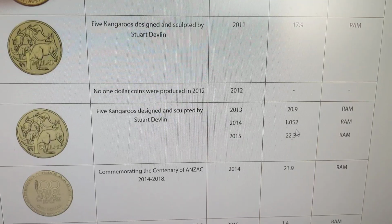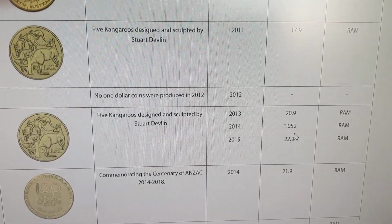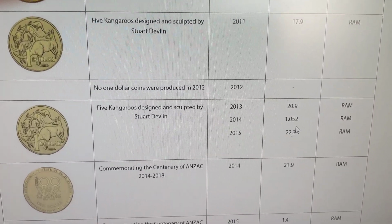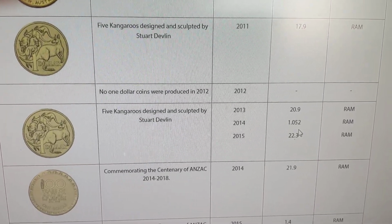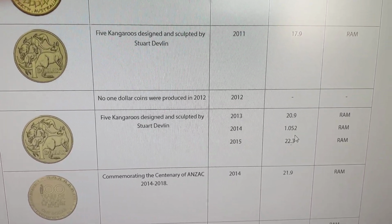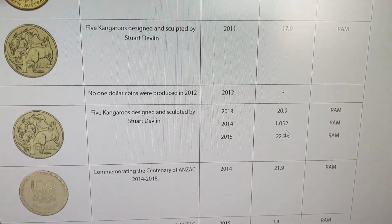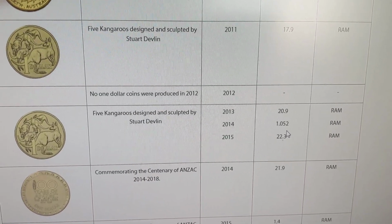So yeah, depending on the coin, really anything below 2 million I would class as low mintage, unless it's a coin like the 5 cent coin, where they make many more millions into the hundreds of millions. So anything sort of below 10 million would be classed as low in that case.